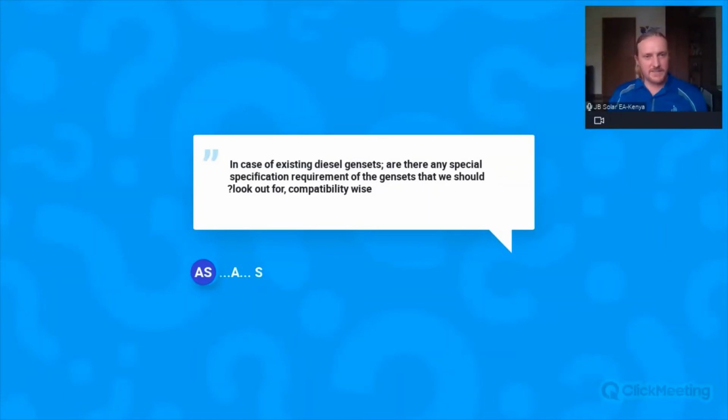Okay, in case of existing diesel gensets, are there any special specification requirements of the gensets that we should look out for compatibility-wise? Encombi works across almost all genset controllers, so I think the short answer is no. It will work with any diesel generator. However, if you have a project in mind, it's good to get the information about the diesel generators and compare them in the user manual of Encombi, or we can assist you with that.